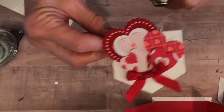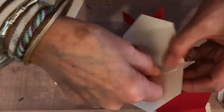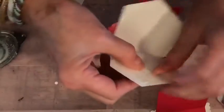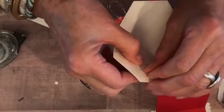How cute is that? Okay, now the next thing we have to do is adhere it. So I'm going to put some tear tape on the back, where this little heart is. Now you want to put it so that it's not at the very edge. You don't want it at the very edge because that would stick out too much. So I'm going to take these little pieces off like this.